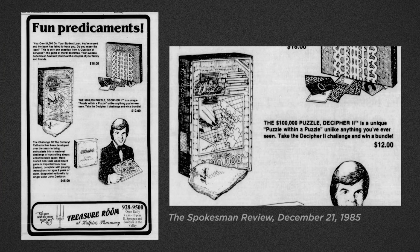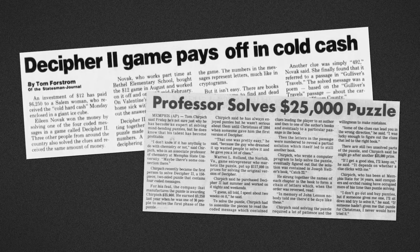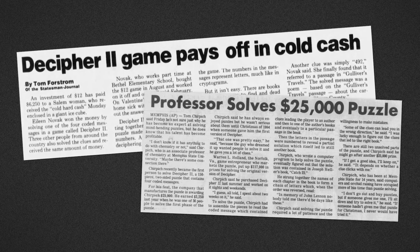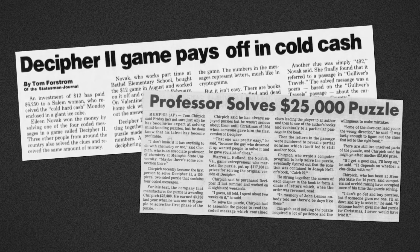But unfortunately, there just wasn't a lot of media around this puzzle. I found one ad for it in December of 1985. And then there's literally nothing else until we get to a few articles about the puzzles being solved.